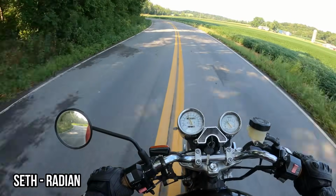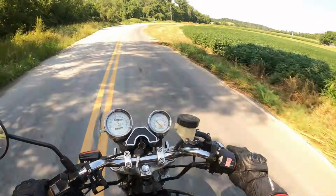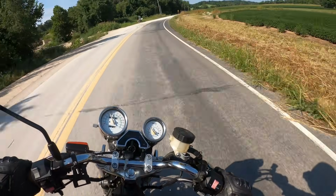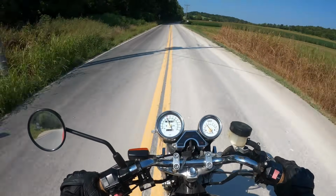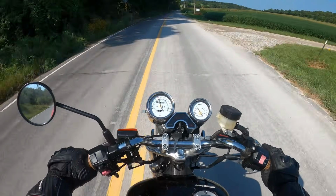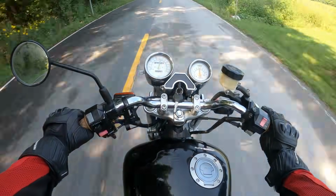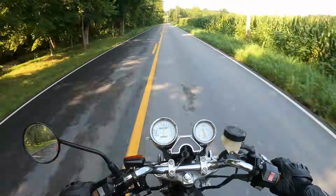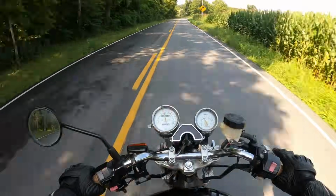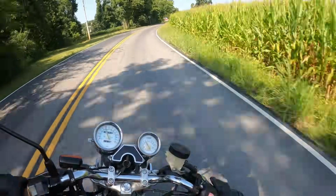Now, the bike, from a power standpoint, it's pretty quick. It's not a sport bike that's going to tear the doors off of anything, but it is quick. You give it some beans and it will bean. Plenty enough power to put a smile on your face and get you in a bit of trouble.